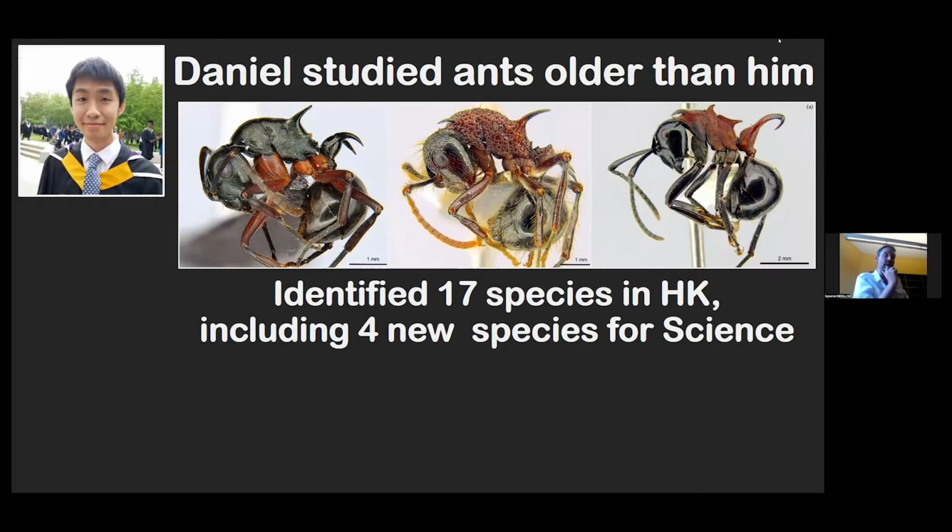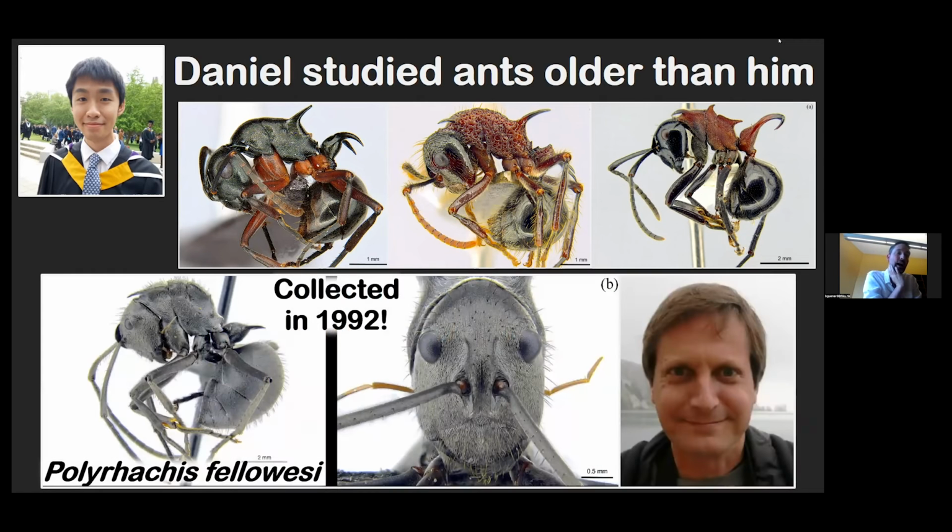So Daniel did this, and he identified 17 species of Polyrhachis in Hong Kong. Before his work, we only knew 9 species. That means we discovered that there were new records, and also new species for science, 4 exactly. One of them was a species that was collected by John Fellowes in 1992. We decided it would be great to name the ant after John. So that's why this species is now called Polyrhachis fellowesi, which is basically the Latinized name of John. He was very happy when we told him that. He felt it was great that all his efforts in the early 90s were rewarded with a species that he discovered, didn't know it then, but which was described after him.